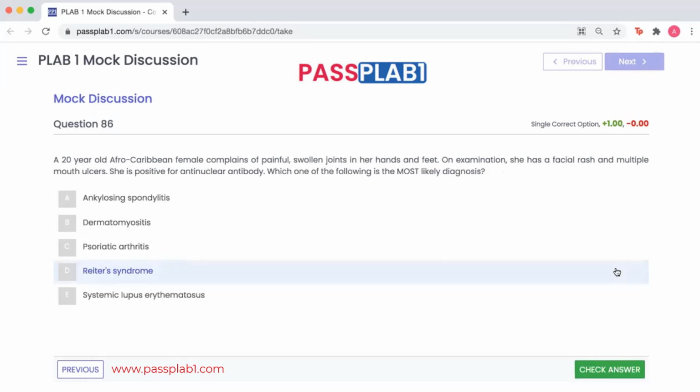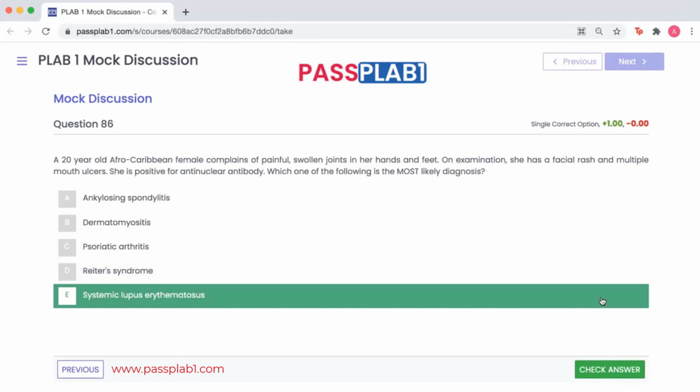Next, you have a 20-year-old Afro-Caribbean female who complains of a painful swollen joint in her hand and feet. On examination, she has a facial rash as well and multiple mouth ulcers. She's positive for anti-nuclear antibody. What's the most likely diagnosis? It's screaming SLE. She has a rash, she has joint pain, she's positive for ANA, and they get mouth ulcers as well.